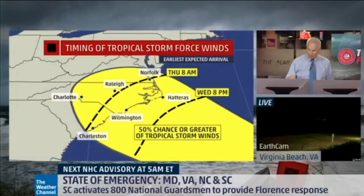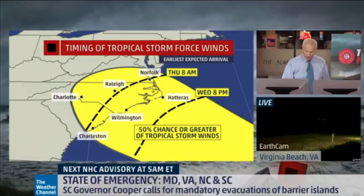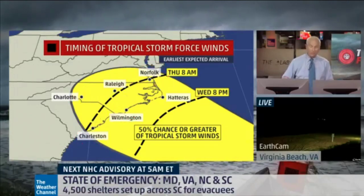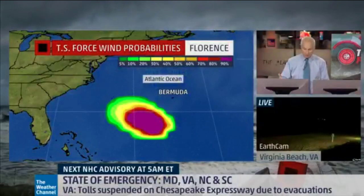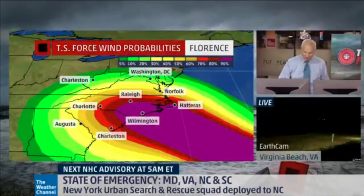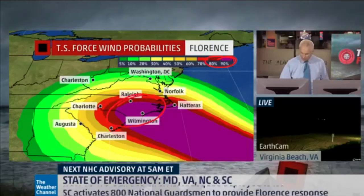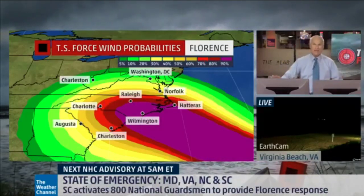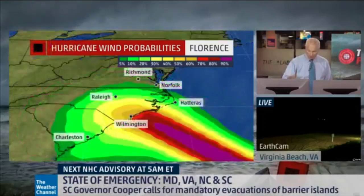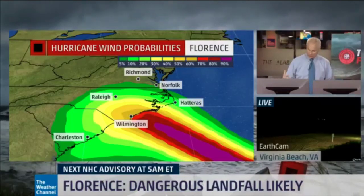But the timing of the tropical storm force winds will be such that once Thursday morning arrives, we could begin to see those over a widespread area here from Norfolk all the way down toward Wilmington, Charleston, and well inland too. There's at least a 50% chance of seeing tropical storm force winds. Here is what we anticipate graphically showing the likelihood of this. We're talking about 80, 90% chance of seeing tropical storm force winds in that area. But look how big the area is where we actually have some chance of tropical storm force winds. And then the hurricane winds also show a widespread area too from what is really a large storm.